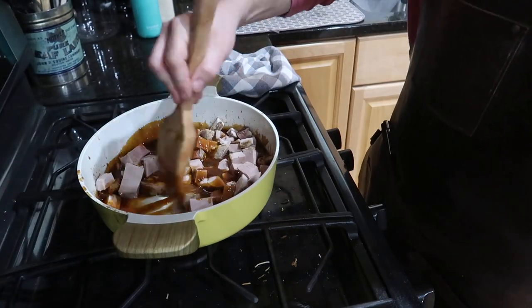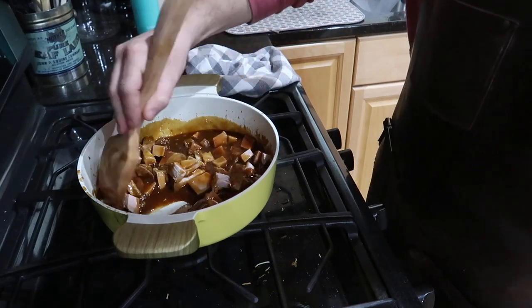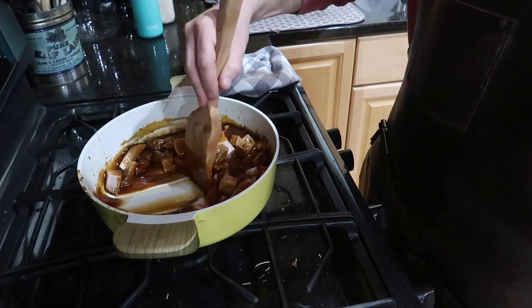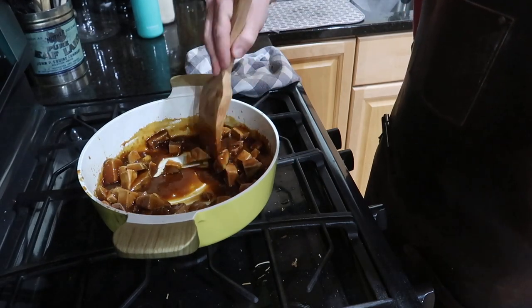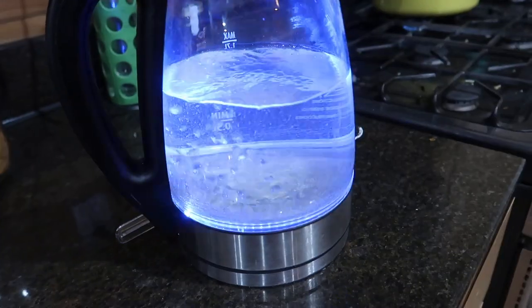Give that a nice stir in there. Get it all covered up. And I'll let that sit on low heat for about a half hour, 45 minutes. In the meantime, we'll get our broccoli and rice ready.